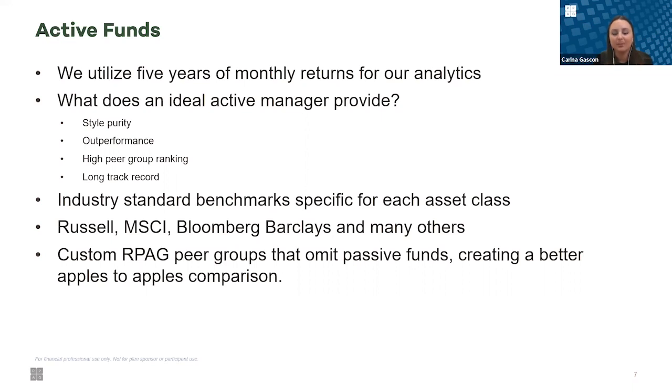First one, style purity. We really want to make sure that our manager is staying pure to its stated objective and asset class. They're not steering into a different style analytic. So I'll give an example here. Let's choose large cap value, for instance. A large cap value manager, if we're buying into that fund or adding it to our investment lineup, we want to make sure that it stays pure to its large cap value style. It's not buying stocks down in the mid and small cap categorizations. It's not going more growth oriented. We want to make sure that it's staying true to its large cap and value orientation. So that's really important with an active manager and something we look at in the scorecard itself.